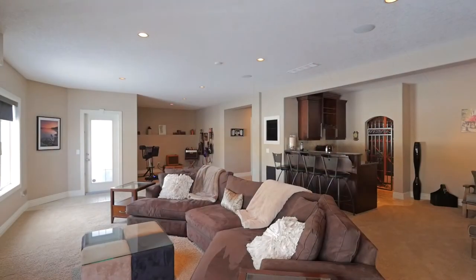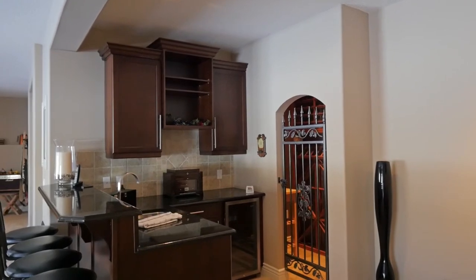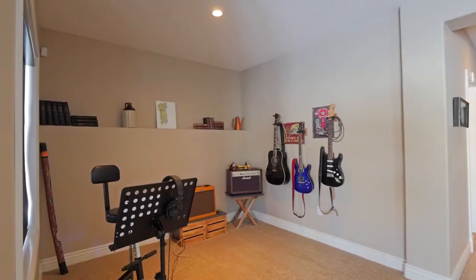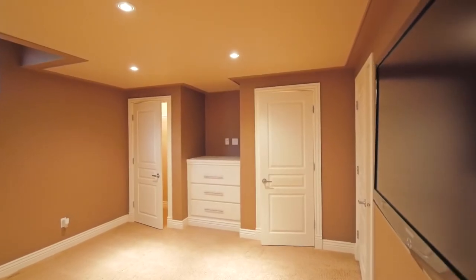The lower level features walk out to the patio, gas fireplace, wet bar, wine and beverage fridge, wine room, flex room, and additional bedrooms with large built-in cabinets and walk-in closets.